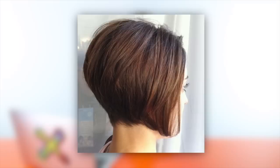The bob. This one is like the one of all the ones today, because the A-line bob, which is this moment where it comes like really short in the back and longer in the front. I'm not even gonna say this one is good in general.